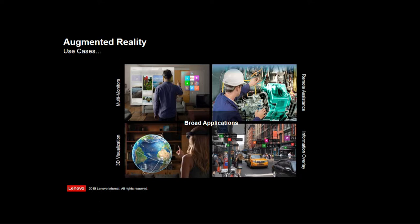Multi-monitors as well has started to kick off, where you can bring in additional information in real time. It can be used from, say, the latest of a data science workstation. Artificial intelligence can now feed in this real-time information that's an image overlay for that construction worker who may be on site.